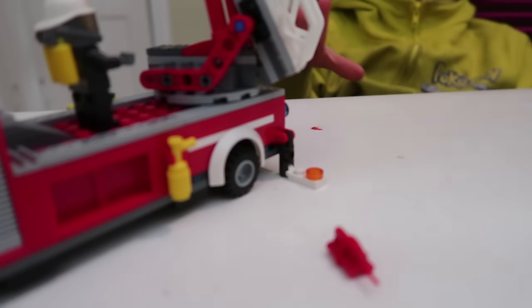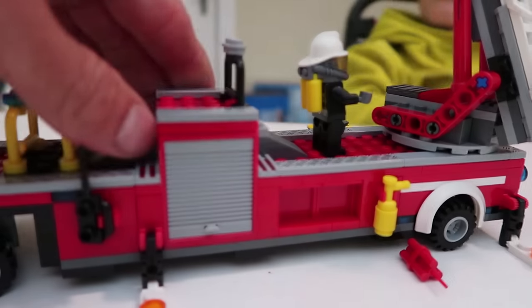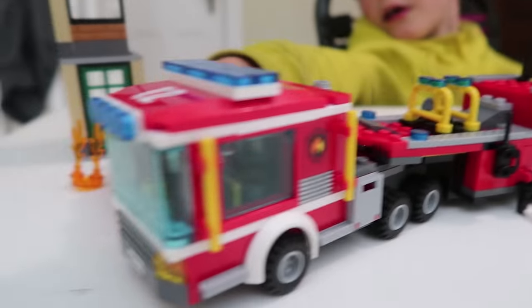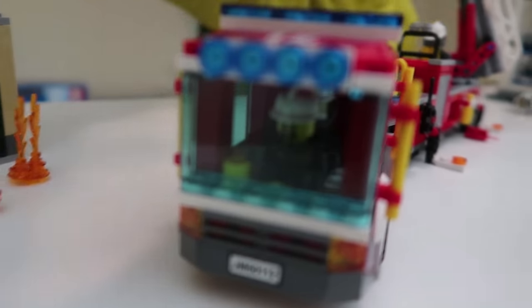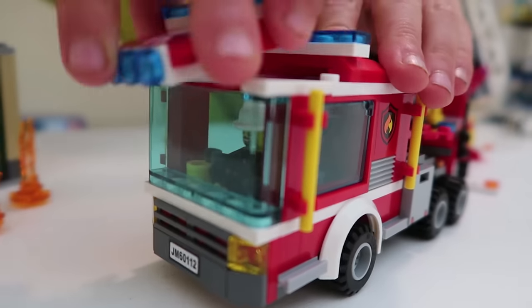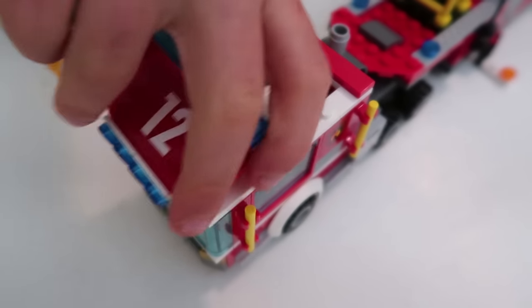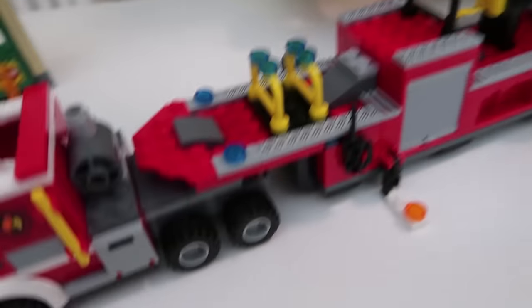So what other features does this thing have, bro? What are some of the other interesting features you would say about this fire truck? There's the front, there's the dude driving the fire truck right there. Oh, and the top comes off and you can get the men out, right? Pretty sweet. Easy access there.